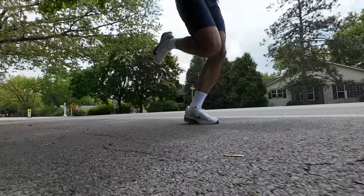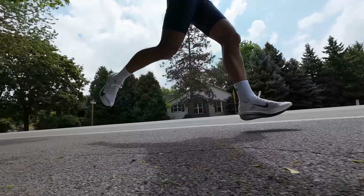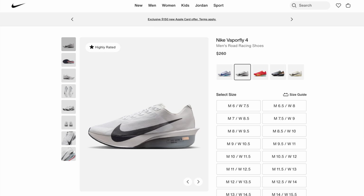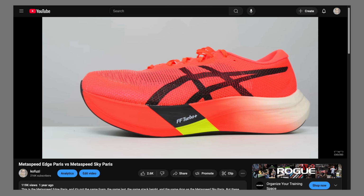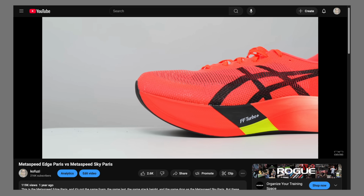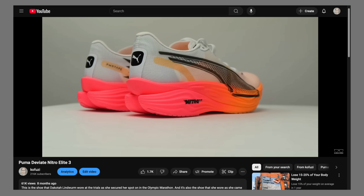I think the ZoomX is really nice in this shoe, and I've been enjoying my time in the Vaporfly 04, even though it's technically number 6. This shoe comes in at $260, but if that price is throwing you off, some other shoes that you could take a look at would be the Metaspeed Edge Paris or the Deviate Nitro Elite 3. That shoe is only $230.